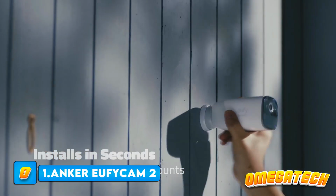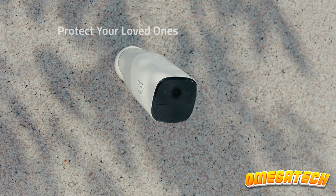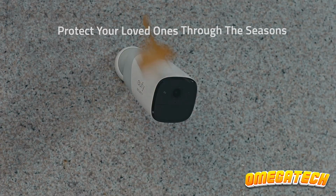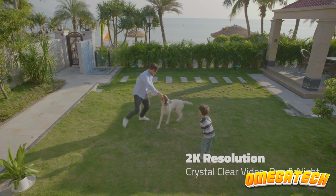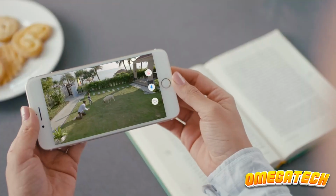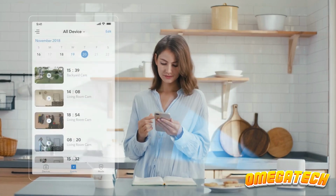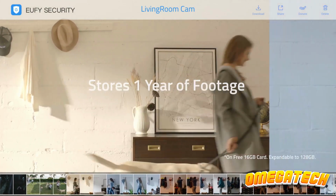1. Anker Eufy Cam 2. The Anker Eufy Cam 2 is a reliable mid-range option at an affordable price in the crowded market for home security cameras. For the majority of people, this home security camera strikes the ideal balance between price and features, even though it doesn't have the highest recording resolution and doesn't capture color images at night. The battery life is the longest on a home security camera.